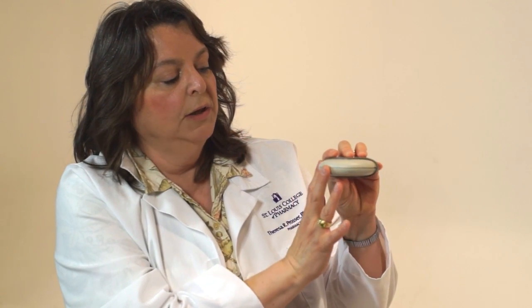And then I notice the lever's still back. When I swing it around, it'll close. Okay. That's all there is to it. Okay, why don't you try? Okay, so open, push this, exhale.